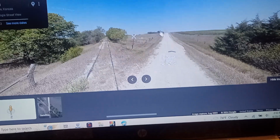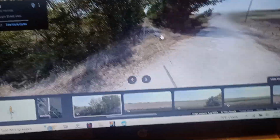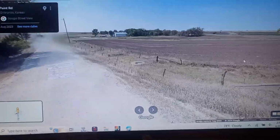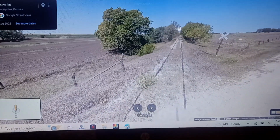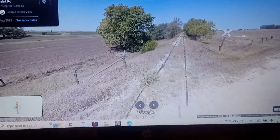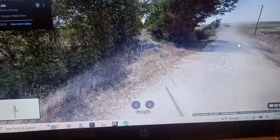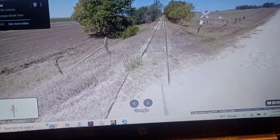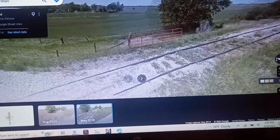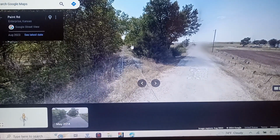Okay, so now we're on a road called Dillon in Enterprise, Kansas, and here is the rest of the abandoned railroad line, the abandoned Moki Valley Railroad. Down there is that way going to Enterprise and to Abilene, and this way continued on to the remains of the abandoned railroad line. And right there, there's the crossbuck. If we go back to 2014, you can see the rail line was in good condition, but back in 2023, the tracks were overgrown.